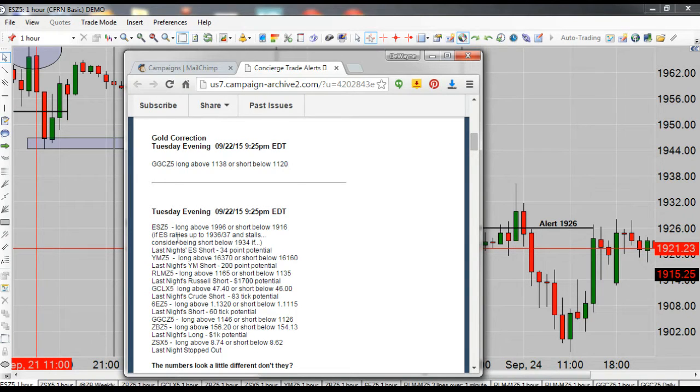S&P, we're still looking to be long above 1966 or short below 1916. That alone tells you a lot, just the sheer spread between the long side and the short side. Why are there two trades per market? We have an opinion. We have a theory. We believe we know where the market's going, as does most every trader.